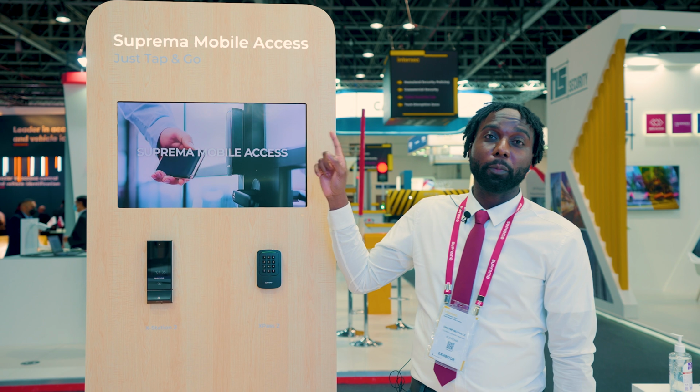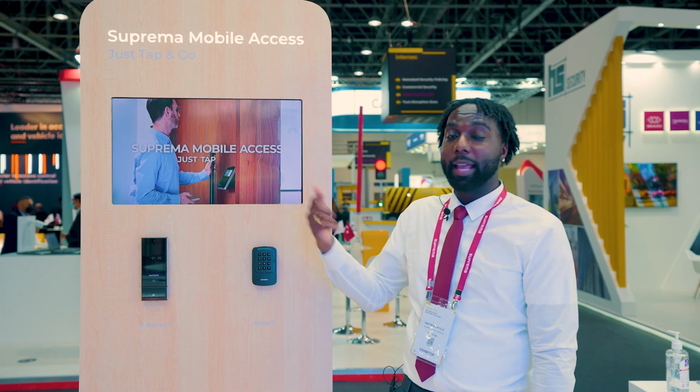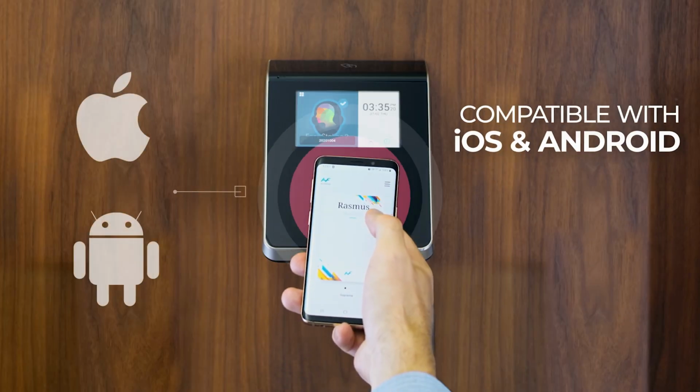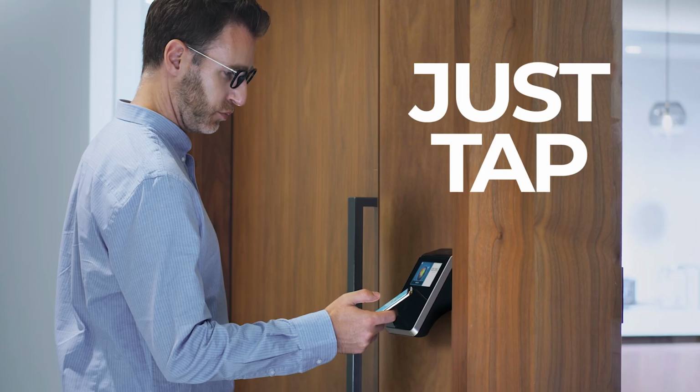I'm going to explain the Suprema Mobile Access. Basically, tap and go. As you can see, you can use your mobile phone as an access key to get into doors, facilities, and more.